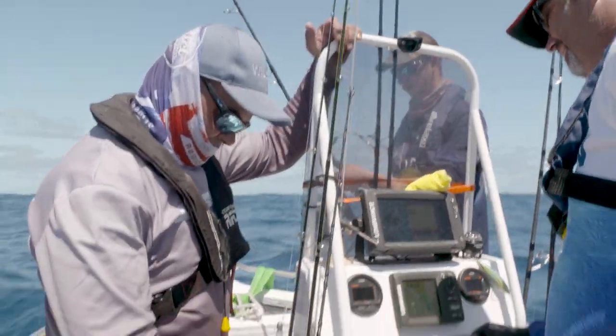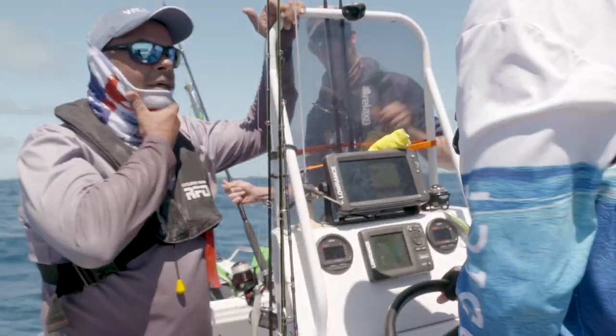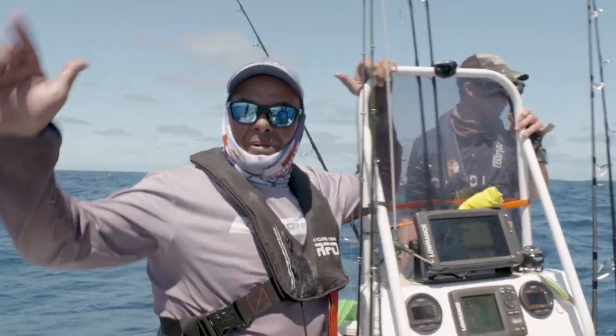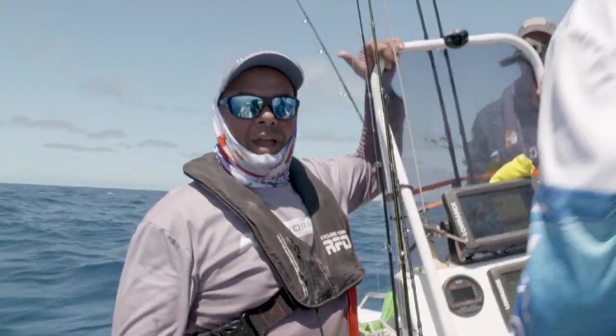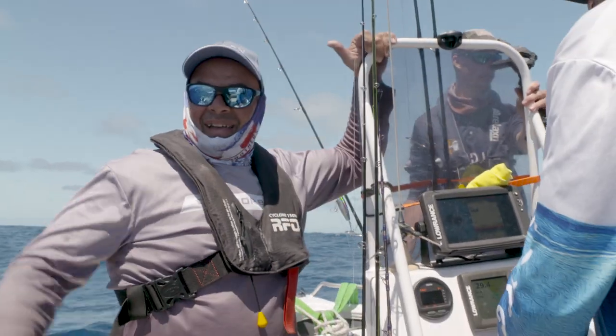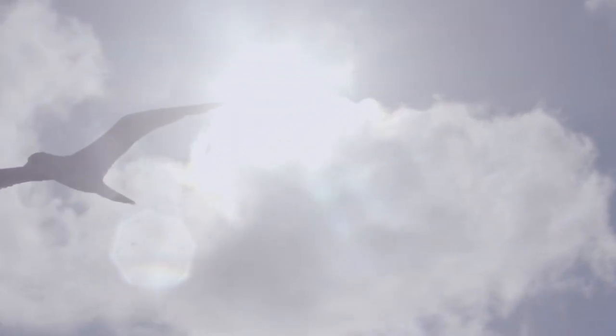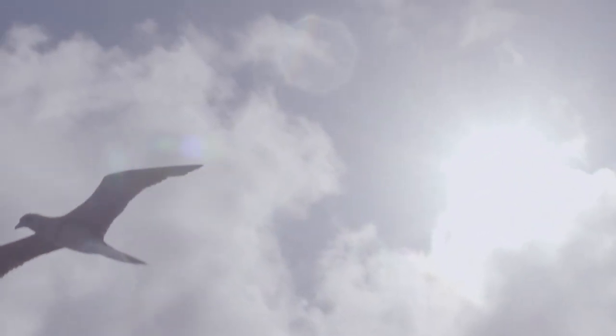Bugger. Oh dear. That's a good fish. It's a good fish. Very good fish. What happened? I think my line touched the front of the boat as I was trying to get around. Oh, bugger. I thought you had it. Oh, yeah. Should have stayed where I was. Should have, could have, would have.